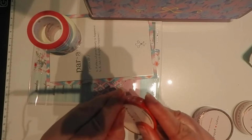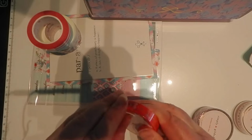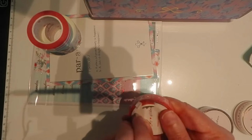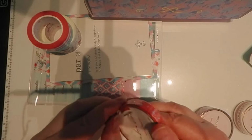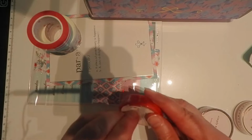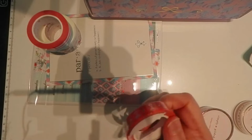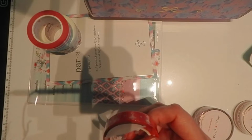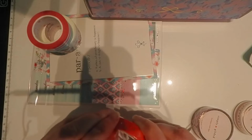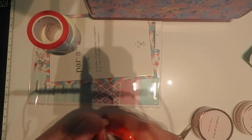Okay, put my hole in it. Trying to get it started so I can get the plastic part off. And that did not start too well. It goes right there. There we go.